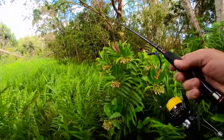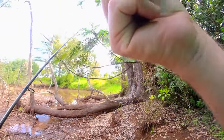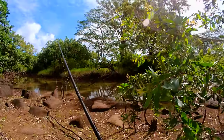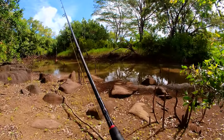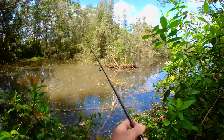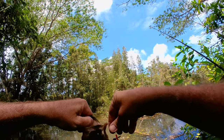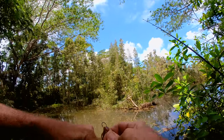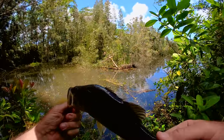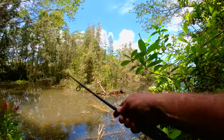This is the stuff we do to go fishing. Look at these things. Bush guavas. This is the real deal. Finally. Give me another bass. Oh, look at them all down there. Look at the size of that peacock bass right there. Holy shit.